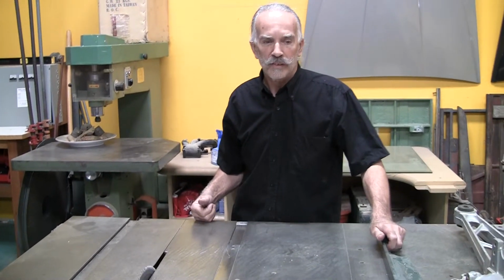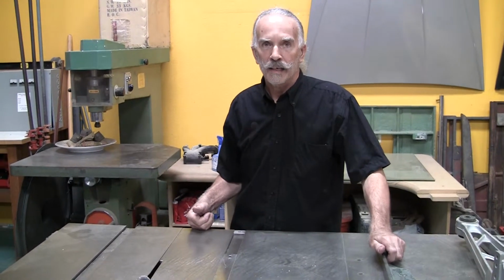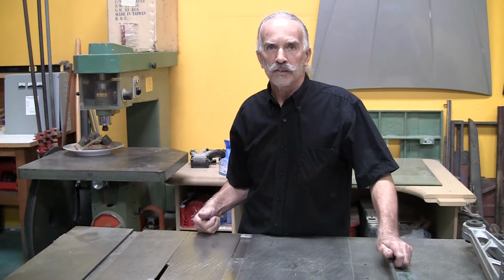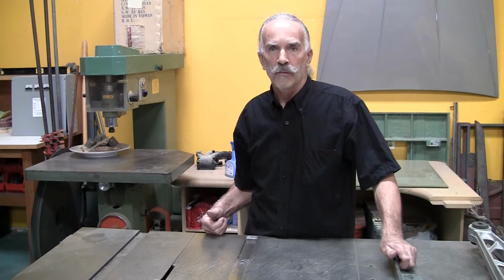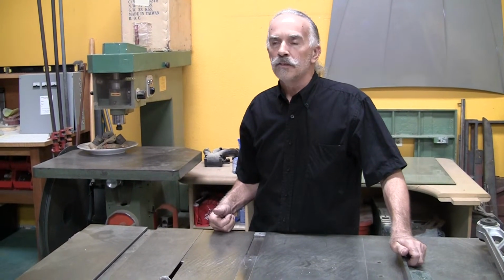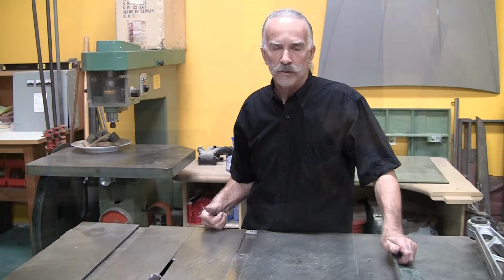This is a Tannewitz table saw, pretty much one of the Cadillacs of table saws. Tannewitz company manufactured table saws from the very late 1800s right on up. They still actually manufacture band saws today. They made table saws and band saws.